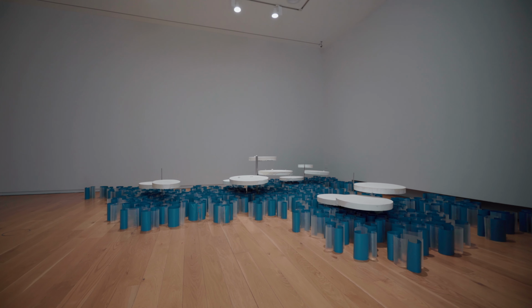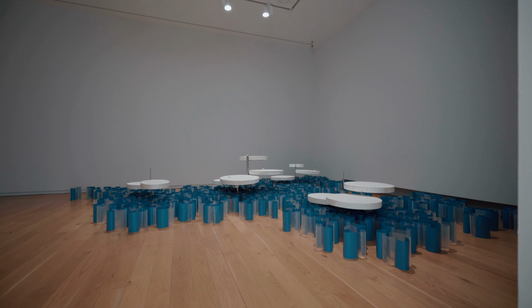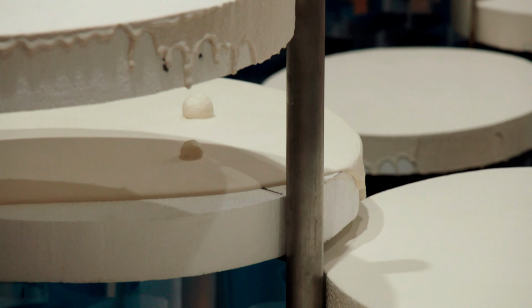Then on top I have styrofoam discs onto which I've poured plaster. For me, the moment of tension here is in the drip. So if you do come to the gallery to see the piece, just absorb that. It's kind of like a fungal layer, and it's really a spent layer of habitation.